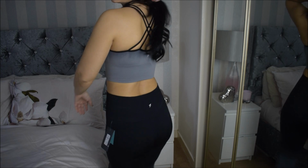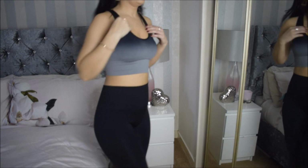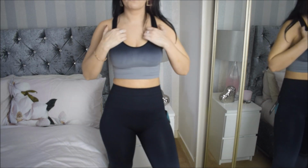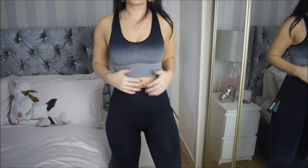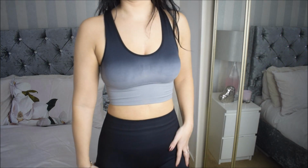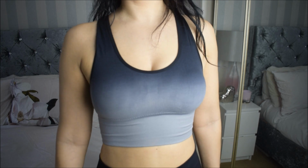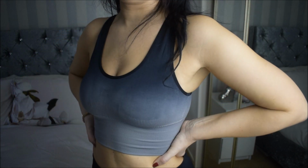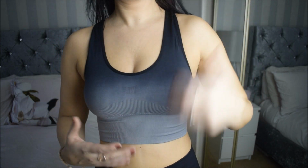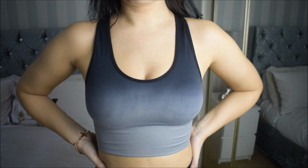So this is the little crop top, which you can see is the grey and black fade. It's got a lovely racer back, well I think it's called racer back. As you can see, it's got a little bit of stretch in it. I'm pulling out the top there and you can see how much stretch is in it. It is in a size extra small, which comes in at a size 6-8. As you can see, it's quite a nice snug fit, but I think there's still quite a bit of movement in it. I definitely downsized.